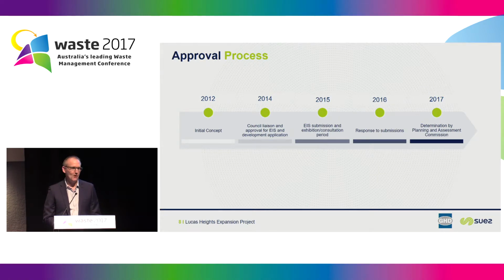So this particular project had initial concepts developed in 2011, 2012. In 2014, we actually had agreement with Council to develop the EIS and advise the community of the project. And throughout 2015, GHD and Suez developed the EIS, and finally we submitted it to the department. And following that, there was the exhibition and consultation period, which David will talk about shortly.